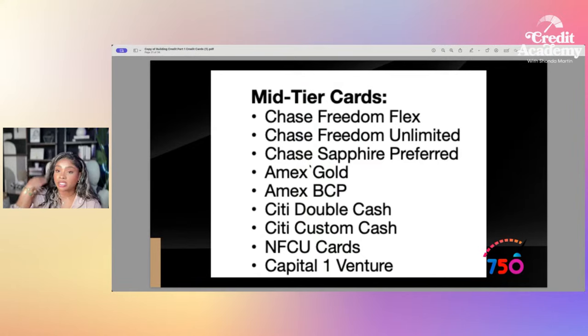Okay, cool. Mentor cards, Chase Freedom Flex, Chase Freedom Unlimited. And this is in no particular order, by the way. Chase Sapphire Preferred, American Express Gold Card, American Express Blue Everyday Card, Blue BCP, Citi Double Cash, Citi Custom Cash. The Citi Double Cash is one of my favorites. Basically, all of Navy Federal cards are considered mid-tier cards. And then the Capital One Venture. So I'm not referring to the Venture X nor the Venture One, just the Venture. You know, they got like 1,000 variations of the Venture card and they're all trash, but they're not all trash, but yeah. So here are the top mid-tier cards.